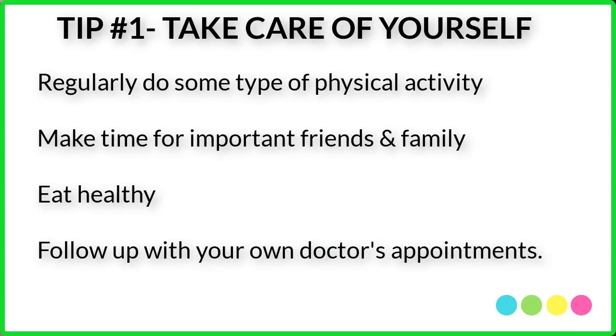So let's get started. The first tip is to take care of yourself. I know this is easier said than done, but it is so necessary. And once you find ways to incorporate some of the ideas into your daily life, it becomes so much easier and better for you and your loved one. So here are some things to try to do to start taking better care of yourself.